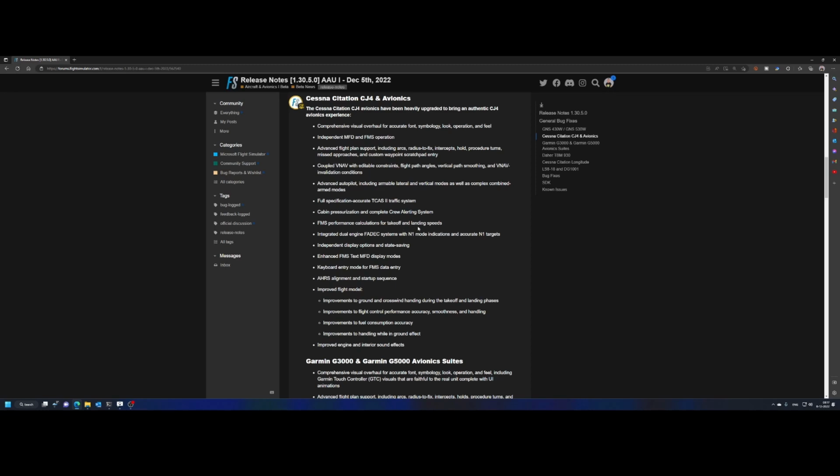Then the FMS performance calculations for takeoff and landing speeds. That was also part of the larger airliners, like the fly-by-wire. They implemented it in the electronic flight bag or in the flight pad. That's now also included in the CJ4, so you can now do calculations for the takeoff speed and for the landing speed. They integrated the dual engine FADEC systems with N1 mode indications and accurate N1 targets.